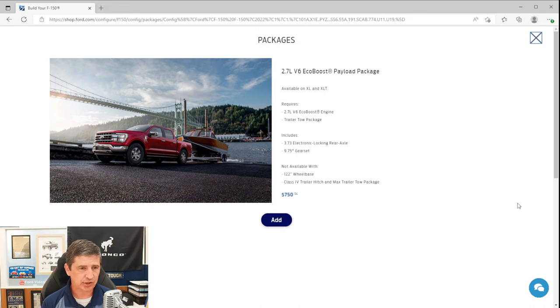And it includes, as you can see there, the 373 electronic locking rear axle and the 9.75 inch gear set. So again, allowing you to haul more. Because of that, you need to upgrade a gear ratio and the e-locker in the back as well. So this is a nice little payload package. So if you want to increase the amount that you can tow and haul in the bed, this is a great package for you to add.